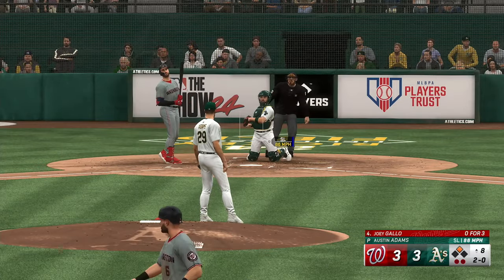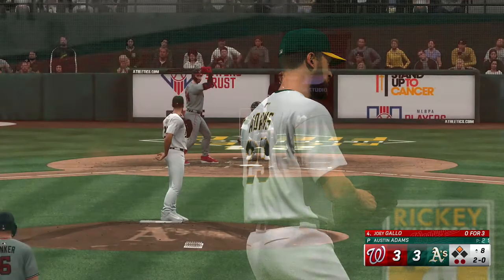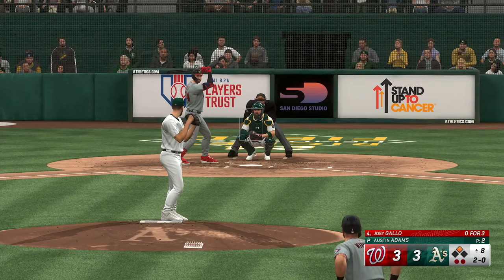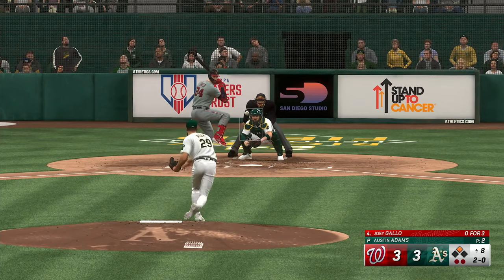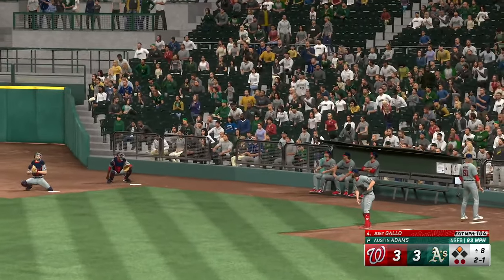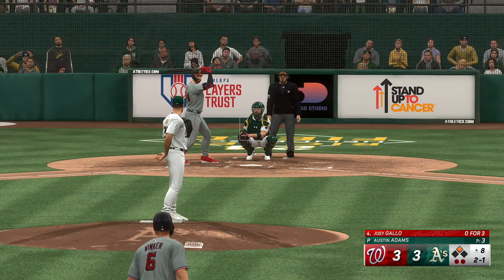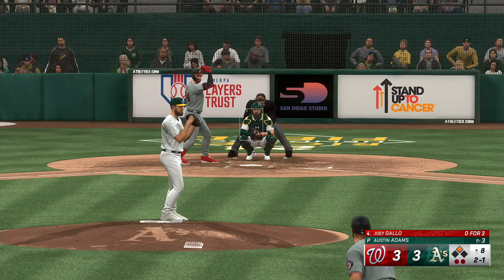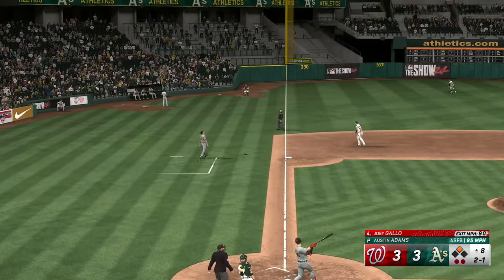They tried to get him to chase on a slider down and away. This one ripped, but foul to the right. Two down, go-ahead run at scoring position. And that one fouled off.